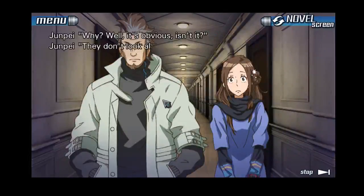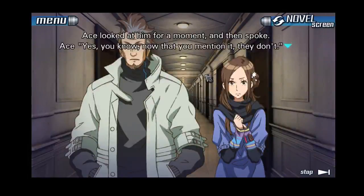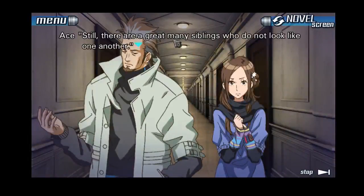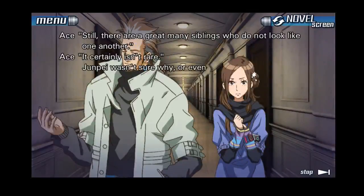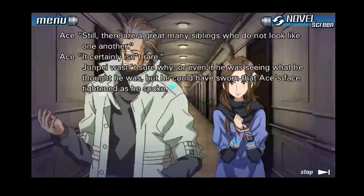They don't look alike at all. It's called adoption. Ace looked at him for a moment and then spoke. Yes, you know, now that you mention it, they don't. Still, there are a great many siblings who do not look like one another. Sure. It certainly isn't rare. Junpei wasn't sure why, or even if he was seeing what he thought he was, but he could have sworn that Ace's face tightened as he spoke.